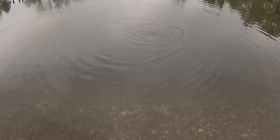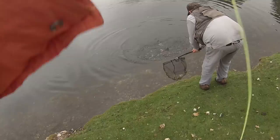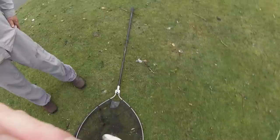They all seem to be not far from where they were put in, if you know what I mean. Yeah, copper and orange again. Wow. Don't fall in, sir. I don't break the net. You broke a few of those, haven't you, over the years? About two or three a season. Oh, look at the thickness of that. It's got a belly like mine.